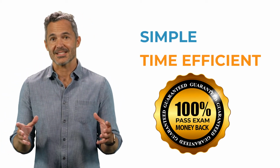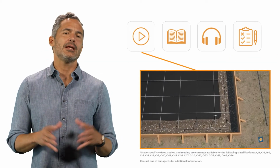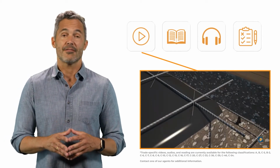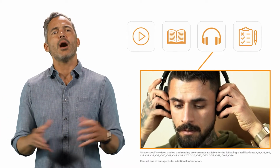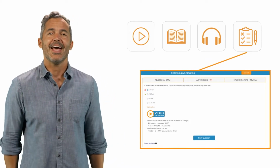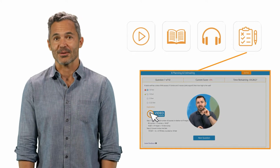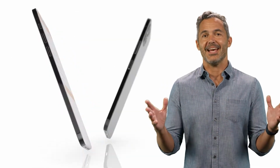Contractors Intelligence School will prepare you for these exams. While keeping your busy schedule in mind, our program is designed to be simple, time efficient, and guarantees success on your first try. Our course includes exam preparation videos which contain 3D illustrations and images for better comprehension. The reading material is carefully selected. We even provide an audio course for learning on the go. The practice tests combine the online, written, and audio elements and include the ever-popular video explanations. You'll be able to access the course through our exclusive mobile app, giving you the flexibility to study anywhere.